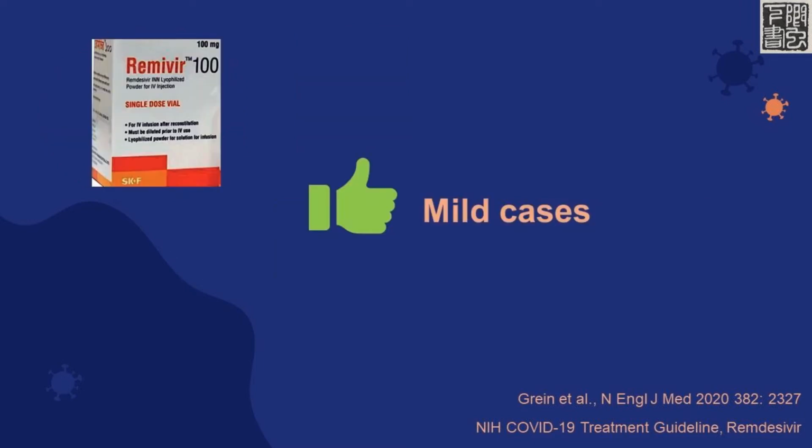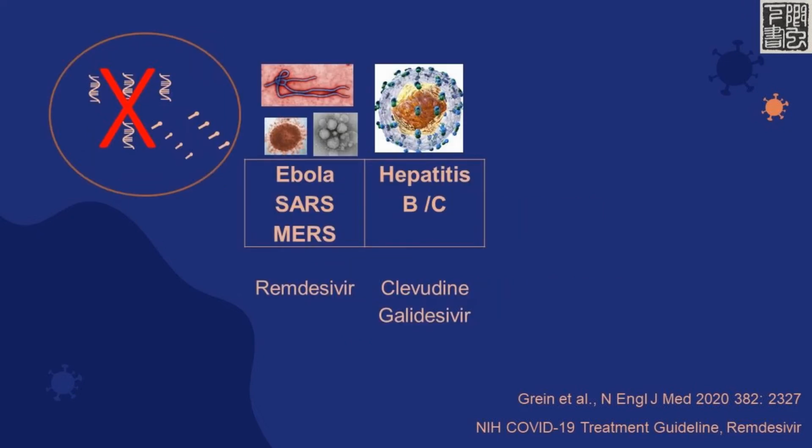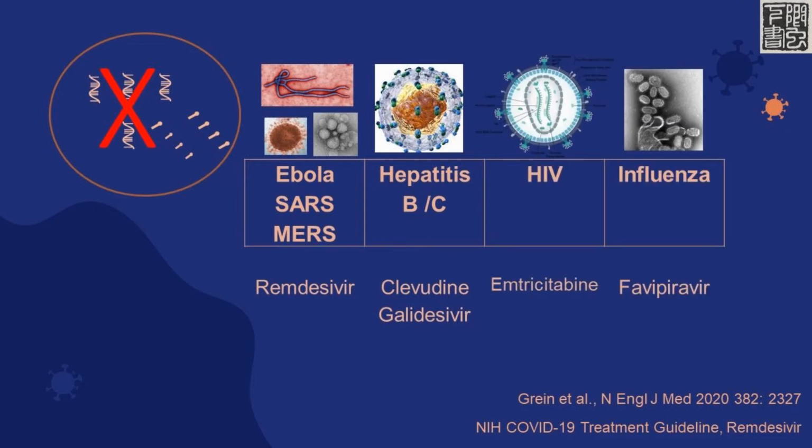But remdesivir is somewhat limited. For patients with milder symptoms, it can shorten their hospital stay significantly, but for the more serious patients who need oxygen or mechanical ventilation, it is less effective. Also being tested are drugs that inhibit the replication of hepatitis B and C, HIV, and influenza virus.